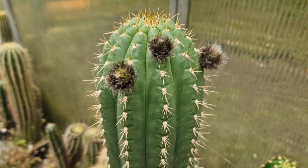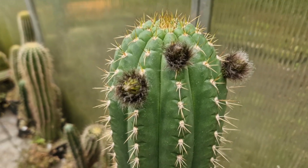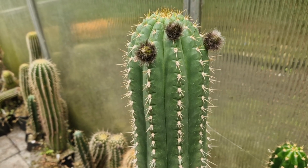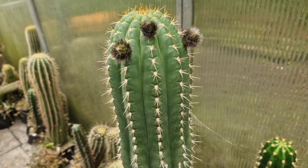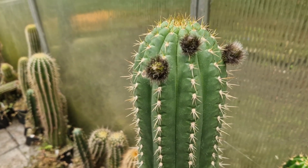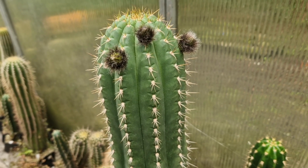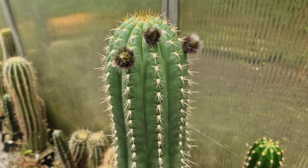Yeah, and I hope that the flowers will split up a little bit so I have pollen on different days. Like a flower opening on one day and then the next flower opening a week later. That would be great.